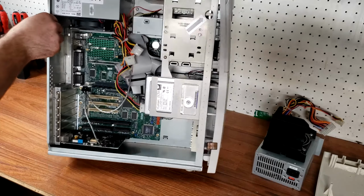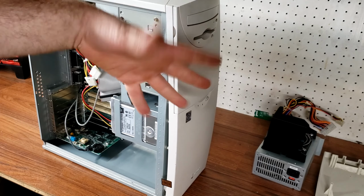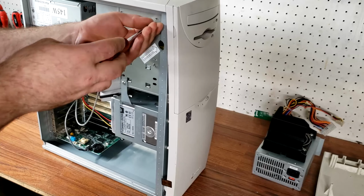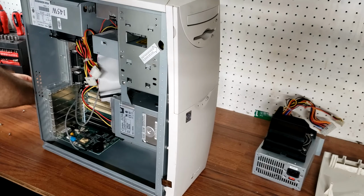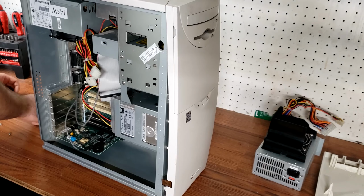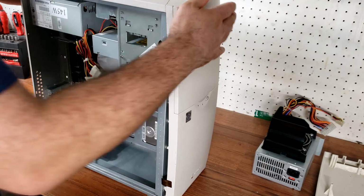So yeah, we're going to get this optical drive out, pop that other one in, and fingers crossed. Now that I got it cleaned out, let's go check it. And yeah, the thing is, whether this disk drive works or not, I'm still going to post the video, so it doesn't really matter.